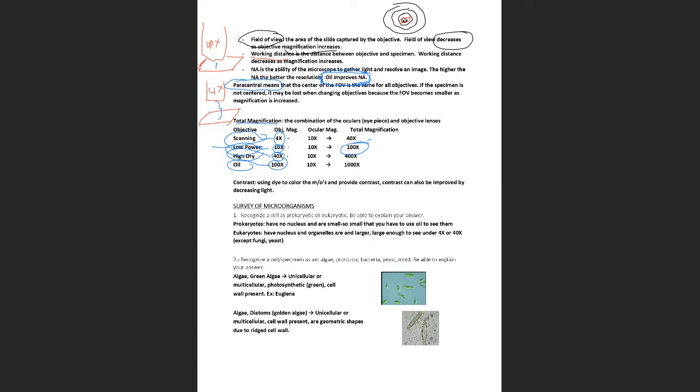Okay, know what contrast is and how can contrast be improved. Also remember, one of the things that was asked in the lab report was which of these parameters that we talked about could be improved by mechanical manipulation of the microscope. And we can improve contrast with mechanical manipulation because we can increase or decrease light by opening or closing the iris diaphragm.